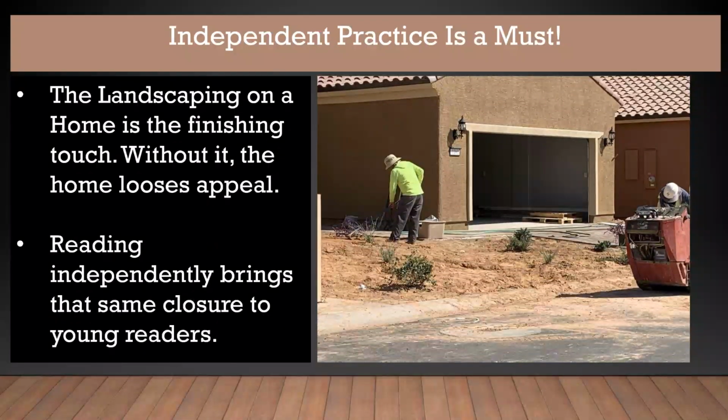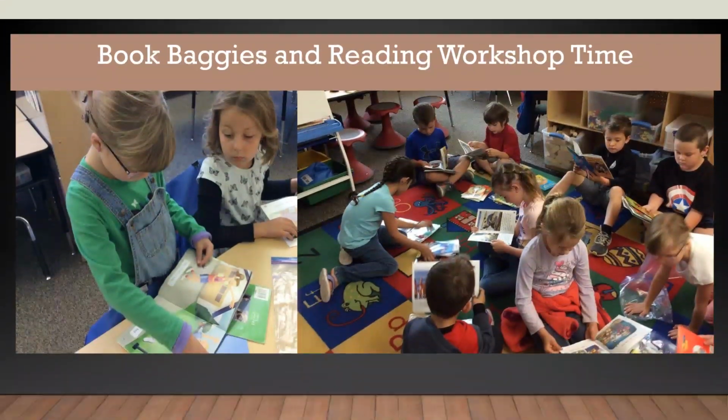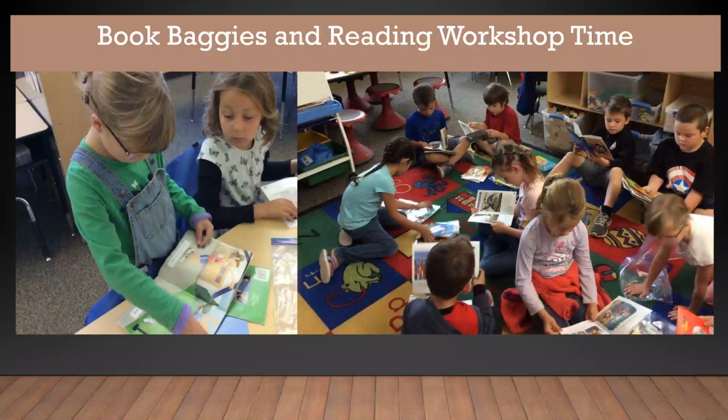So just as landscaping is kind of the finishing touch in your home, without it, the home loses its appeal. You don't want just to have a pile of dirt in front of your yard. Well, reading independently is kind of that same closure. It's important that we give our students opportunity to read books that are on their level, that are both decodable and sight word strong.